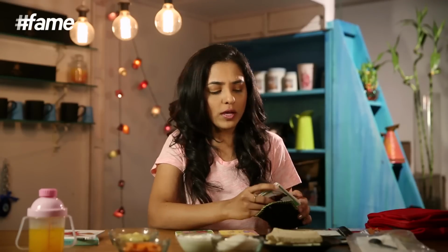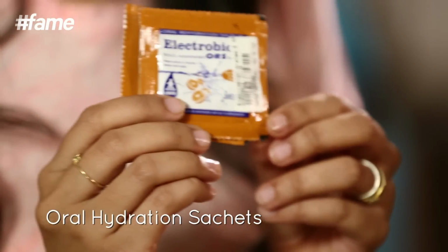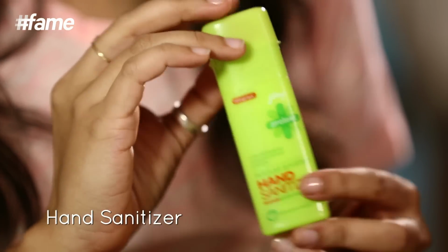Of course, food was there and it did play an important role, you know. That apart, I also had a little drawing book for him with some crayons and of course the hydration kit. The oral hydration sachets, which are very useful if the baby gets diarrhea. And at the age of two, he wanted to touch everything and put everything in his mouth that came his way. So I also had some hand sanitizer spray with me.